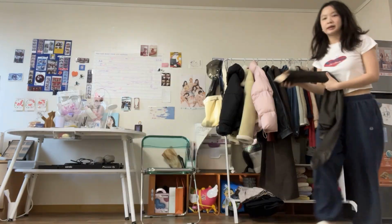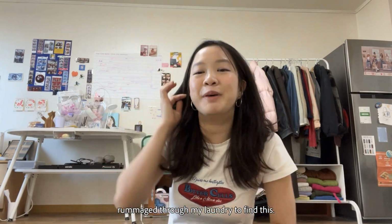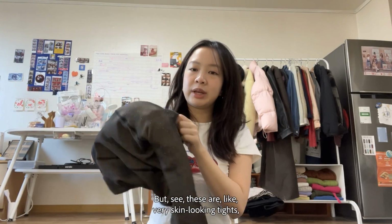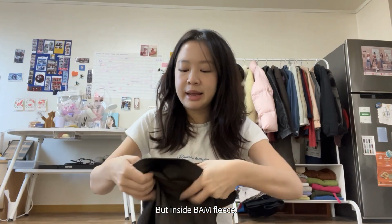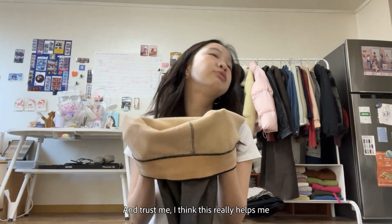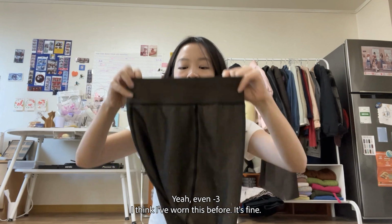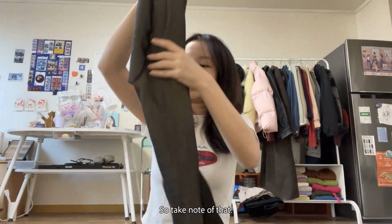And for short skirts, this is the fun tip, you've got to invest in fleece tights. Not gonna lie, I literally just rummaged through my laundry to find this, but see, these are very skin looking tights, as if you're wearing just black stockings, but inside, bam, fleece. And trust me, I think this really helps me for weather that goes down to 0, -2, even -3. I think I've worn this before and it's fine. Of course, when the wind blows, this doesn't really win against the wind, so take note of that.